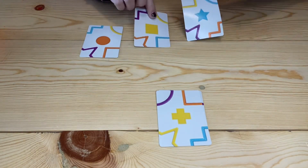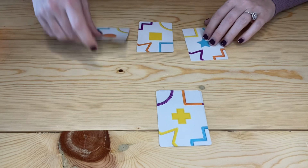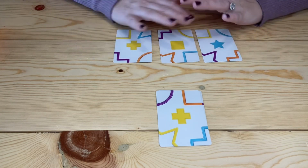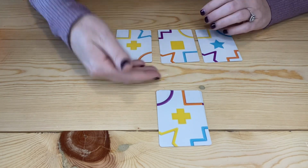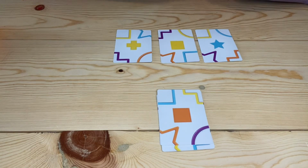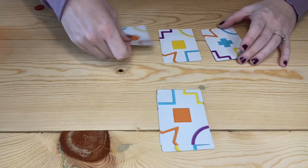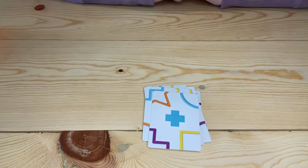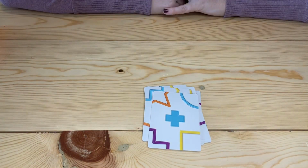But here's the thing, these cards are double-sided. So you have to be checking both sides of your cards at a time. Now, I can't play. This is not a turn game. We are going as fast as we can trying to get rid of our cards. Another player throws down the yellow cross. Now we're looking for an orange square. And we throw that down. Now we're looking for an orange circle. Now we're looking for an orange star. And you go as fast as you can to try to be the first player to get rid of your cards.